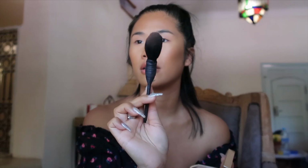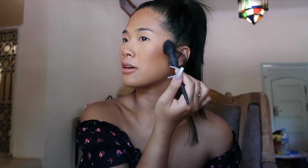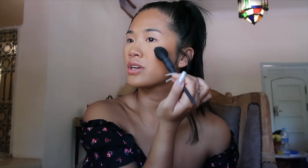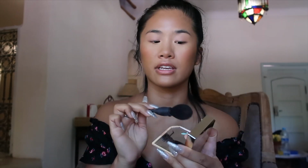I'm gonna use a NARS Kabuki. Is this a Kabuki brush? No. I don't know my makeup. This is a NARS Japanese type of style brush, and I'm literally just gonna pat it on like this. Some people do this, but for this brush, I like to pat it on like this, and it just blends really nicely into the skin. Again, because this is powder, it's setting everything in place.